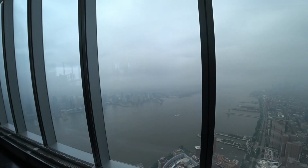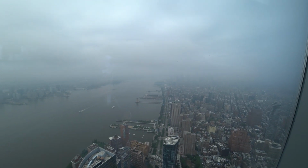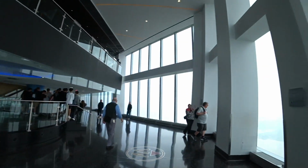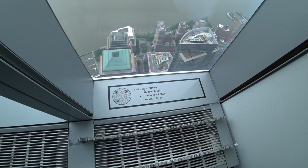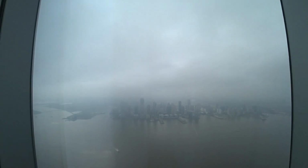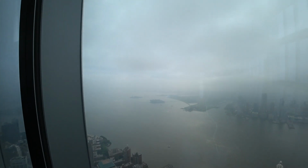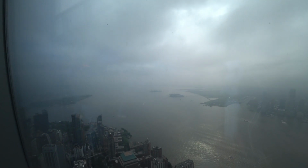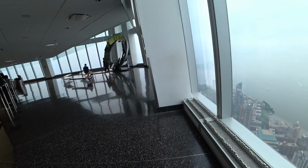Guys, this is the Hudson. I see something there. Sky Portal. Photo up there. Sky Portal. A big group. Can you identify Hudson, Hackensack, and Passaic? Hudson, yes. Good morning. The Statue of Liberty is right there. Statue of Liberty. Very good.